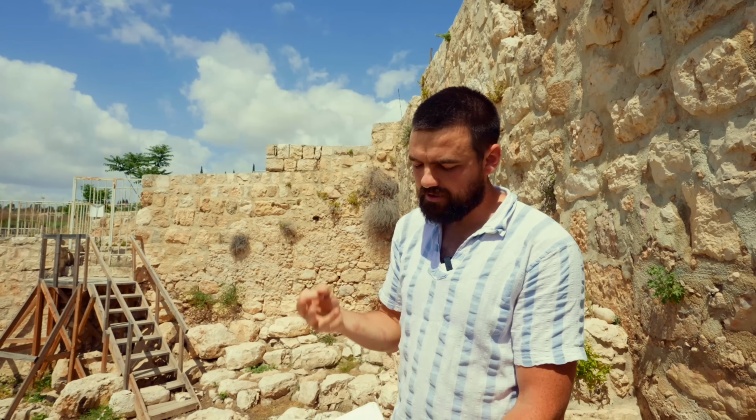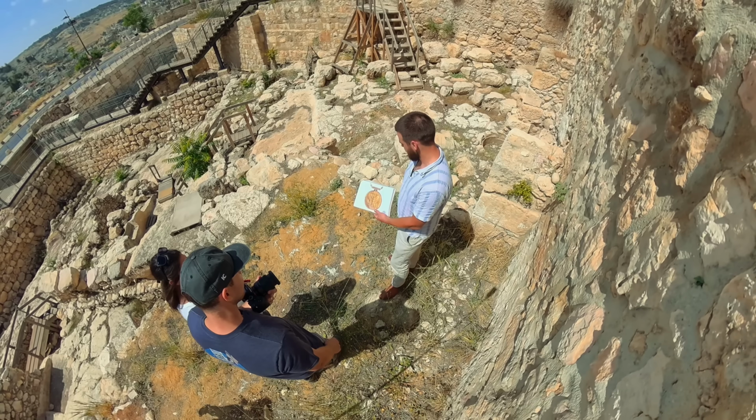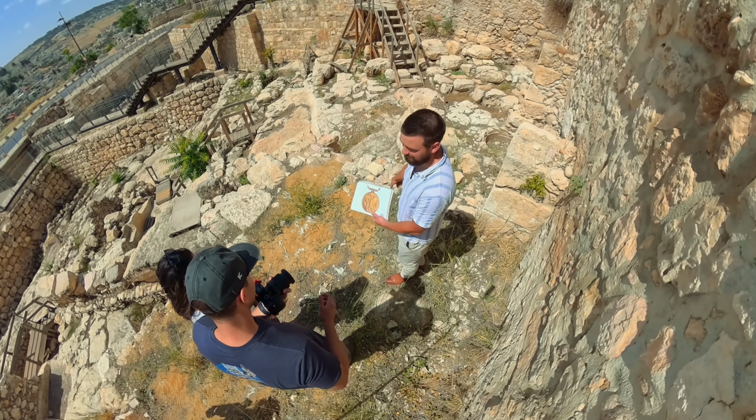And then besides this, they also found a bunch of gold jewelry, as well as a hoard of 36 gold coins dating all the way from the 4th century to the 7th century AD. But in any case, this is the 3rd largest gold hoard, I believe, ever found in Israel. So this was found right here, 2013.